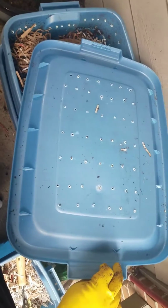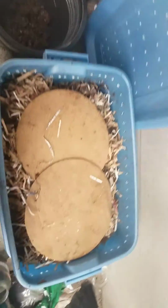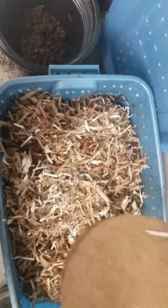First off, no crawlers on the lid. I normally never really get them on the lid out here. It's cold enough that they're not really interested in trying to escape. And I don't blame them, because why would they try to escape in the middle of the winter?